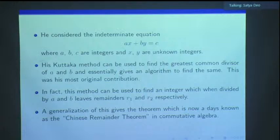So those were the contributions of Aryabhata, and now I come to the contribution of Brahmagupta, a very great mathematician after Aryabhata. The second most important mathematician after Aryabhata was Brahmagupta. He was born in 598 AD, and he wrote a famous book known as Brahmasphutasiddhanta at the age of 30, and all of his discoveries are contained in this book.